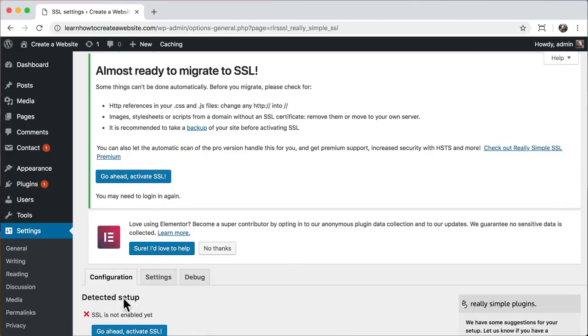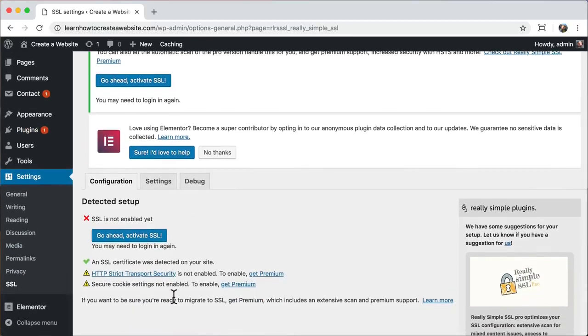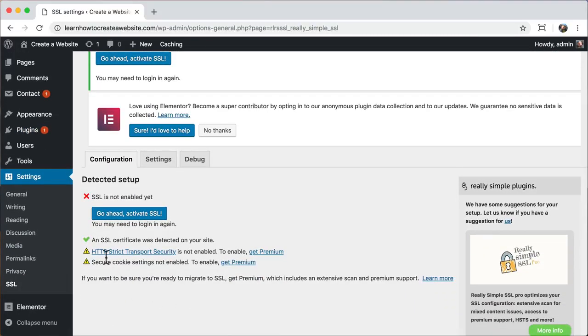And if we scroll down, we can see a check mark next to "an SSL certificate was detected on your site." So that means we have SSL on our website. If you don't, you need to contact HostGator or whatever host you have. They should offer it to you for free, but it should work in most cases by default. All right, then click Go Ahead, Activate SSL.